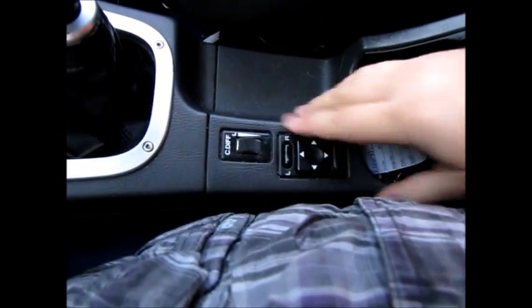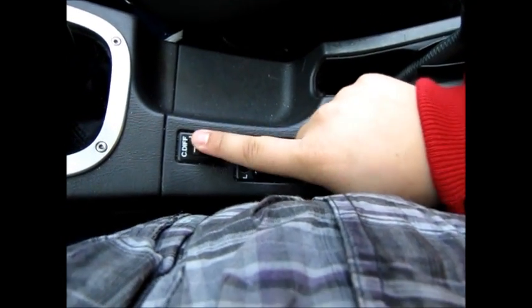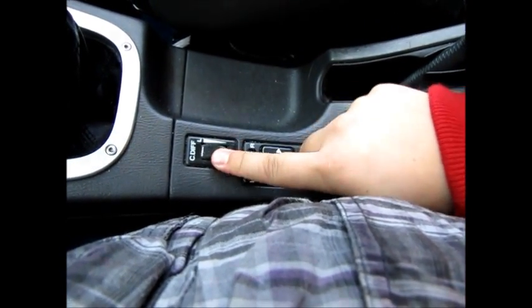One more thing that's cool about the STIs is the differential. If I go here and I push this right here into manual, I can choose whether I want all my power in the back, all my power in the front, or if I want my all-wheel drive.